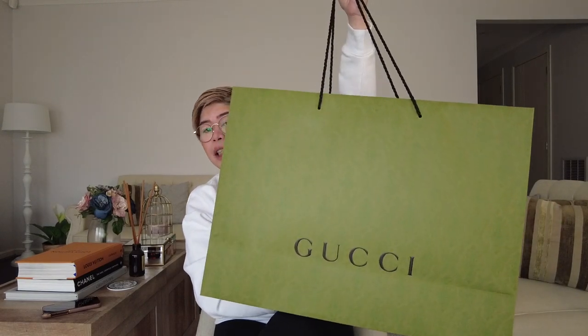Ayan, so ito na nga, I will now unbox this. Again, this bag is from Gucci, so ito na siya. I got this Gucci David Jones. I didn't even know that there's a Gucci shop na sa loob ng David Jones until I saw it the past weekend, and nagulat ako. I have been really looking for a tote bag. So when we walked past the Gucci shop, I saw this bag.